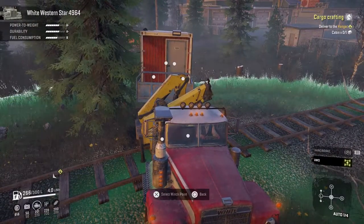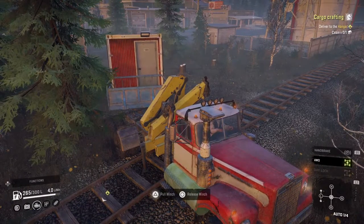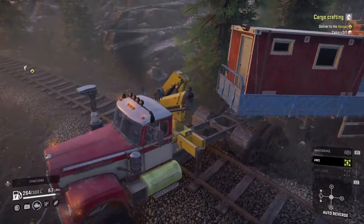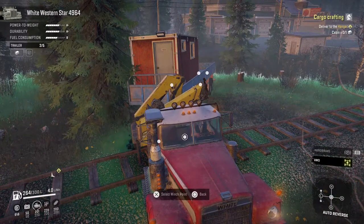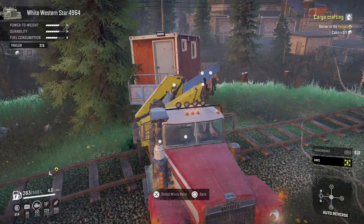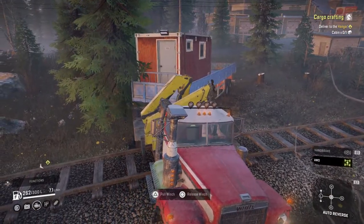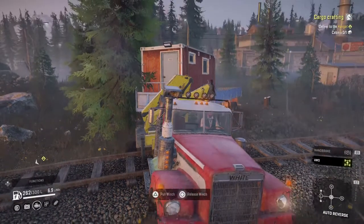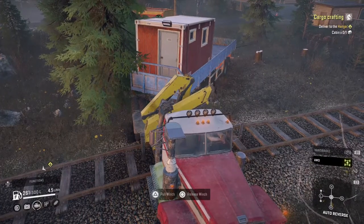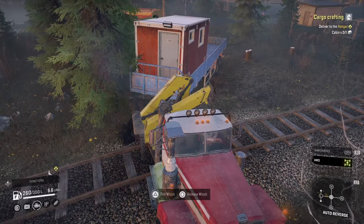Right. Just going to be a bit more violent. I'm trying to get this trailer out of the way now. I can go backwards though. Oh, it's only a little tree. Normally they're big trees. Really, really unhappy, isn't it?